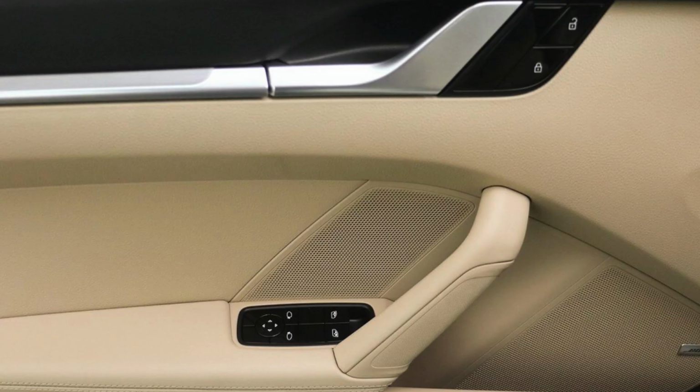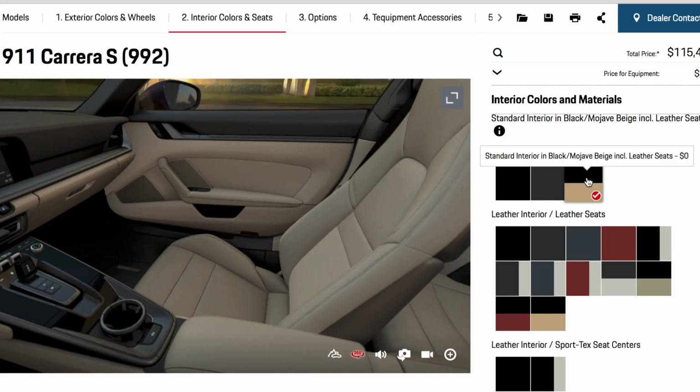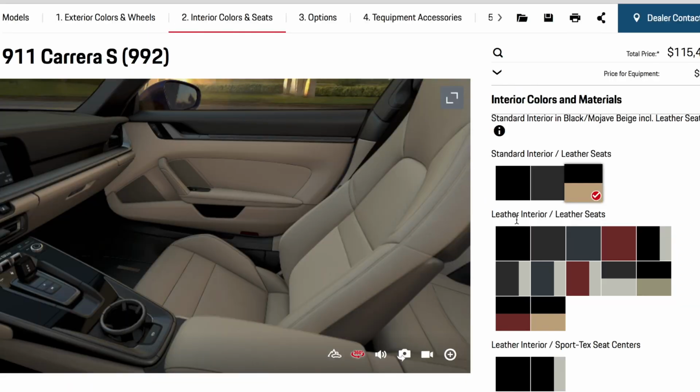There are some subtle differences, but when you put these two cars side by side, most people will not notice the difference. So if you're looking for the beige interior, do consider the standard interior. It's still leather seats, still leather armrests, still leather everywhere you're likely to touch, but it's free. And it's a little harder wearing too, so it's certainly worth considering.